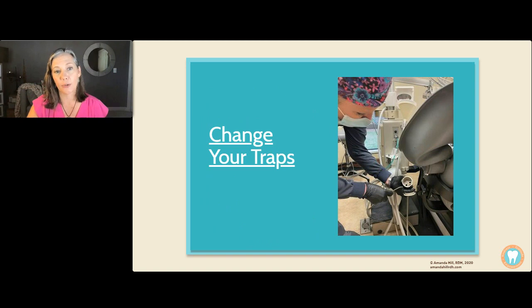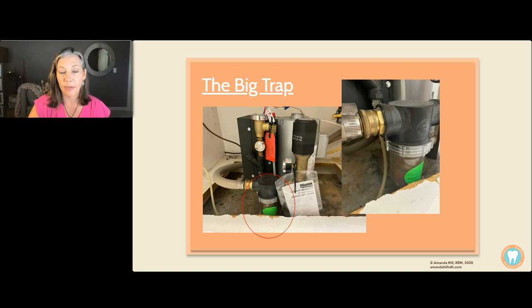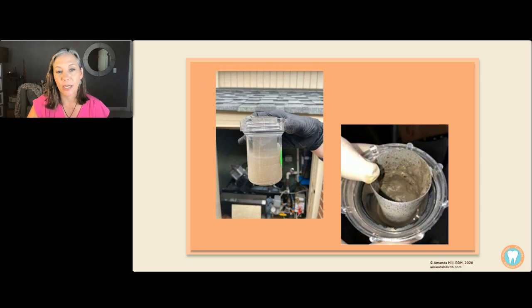You have to change your traps. These are actual pictures from my office. When I joined, they had not been changing the traps, and no wonder our suction didn't suck. So that was one of the first things that Robbie said we needed to do: you've got to start running your suction lines every day, and you need to change your traps. So we did. And the big trap, you have a big trap by where your vacuum pump is, and it can get gross too. And here was ours. It was caked on with stuff. Again, no wonder we didn't have very good suction.